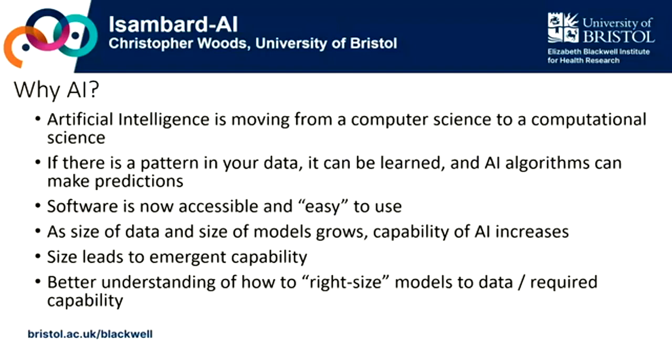Why have we spent so much money on AI? Why are we running so quickly to do this? I'm sure we've all heard of ChatGPT, and we've all seen over the last couple of years AI has just rocketed. Artificial intelligence has moved from being a computer science to now being a computational science. This means you can now apply it in your research. If there's a pattern in your data, AI will find the pattern and then make predictions from it. You don't even need to do anything clever. AI will just do that for you.